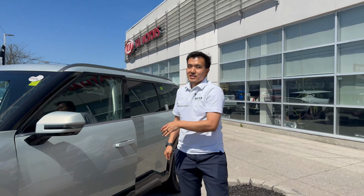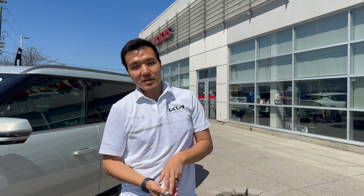So there you have it, folks. That's the 2025 Kia EV9 with the premium package. That parking job was made easy because of the 360-degree camera and the front perspective. It'll show you exactly where you go so you don't ever curve your wheels, and you'll be able to know exactly where your bumper is.